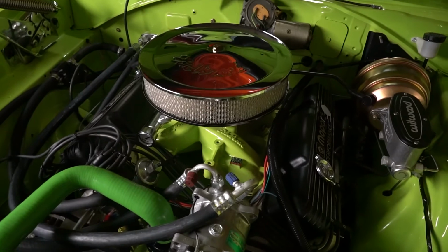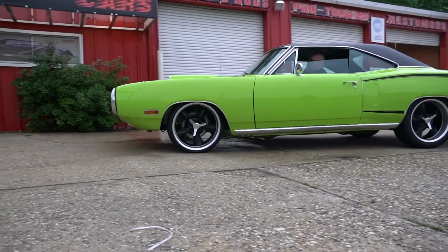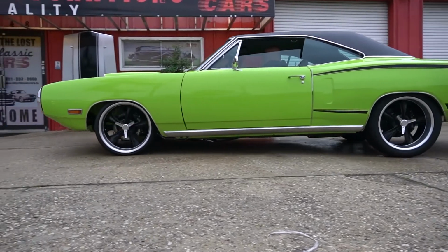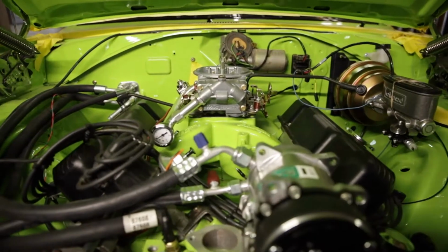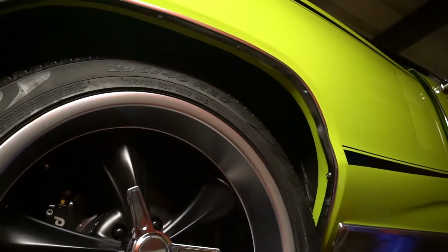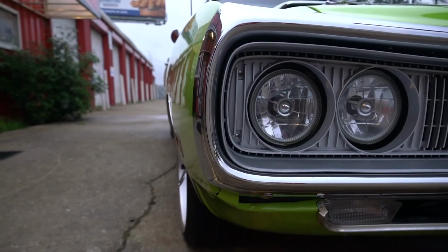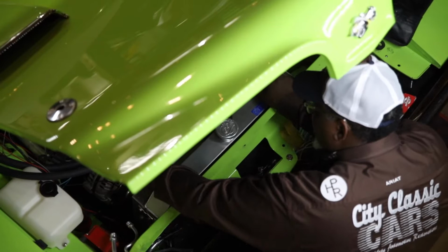But look at it, isn't it absolutely beautiful now? Look at it, it is running, it is driving, it is semi-operational, the interior is in place, the engine is set, the bottom side of the car is done. Tires and wheels are on, the exhaust is talking a little bit, and it's exciting when you understand, just like life, when you can appreciate where you are when you understand where you come from.